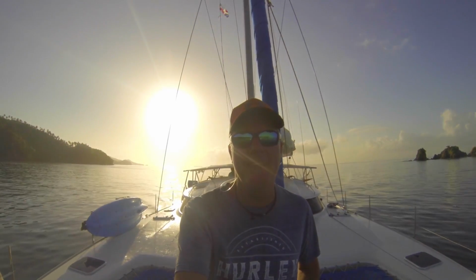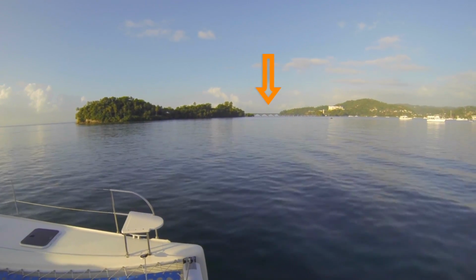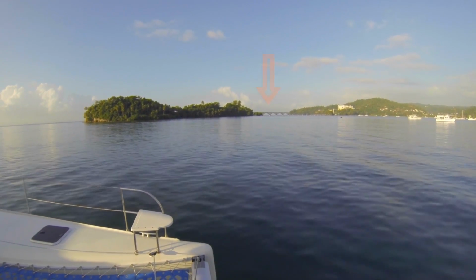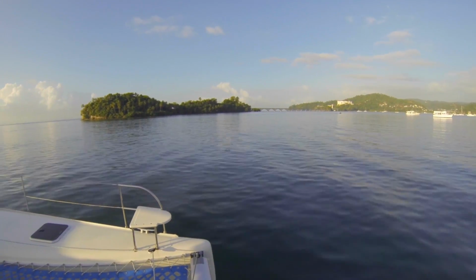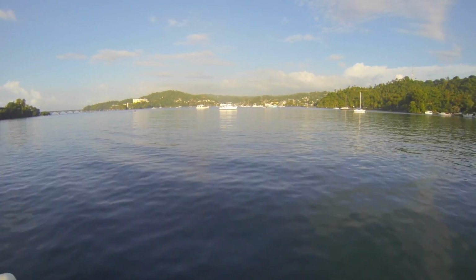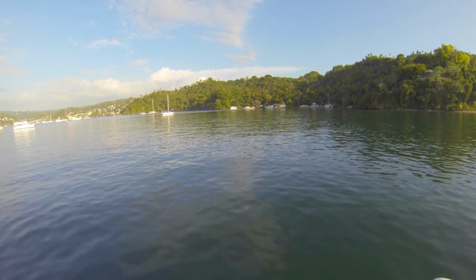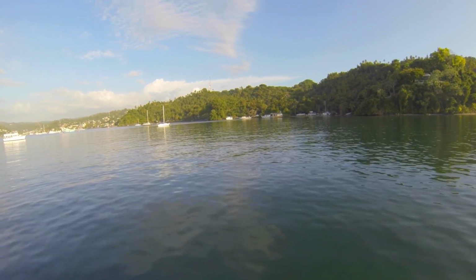Welcome to Samana. That they call the bridge to nowhere. And it goes somewhere, but there's nothing from what I can see on the island. And this is supposed to be the anchorage, or at least one of the two. But it's a little derelict looking.